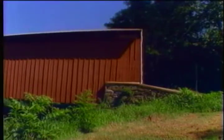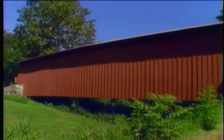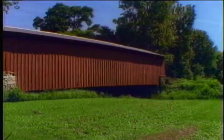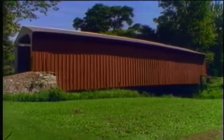Many of the bridges you are about to see are well off the beaten path and deep into Pennsylvania Dutch country. Because of weight restrictions, they carry only local traffic. The Theodore Burr Arch construction is found in this bridge and most of the other bridges we will see. The arch runs the length of the span, holding the supporting timbers in place.